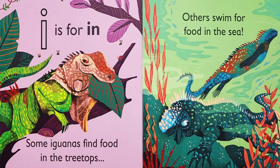I is for in. Some iguanas find food in the treetops. Others swim for food in the sea.